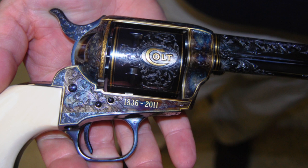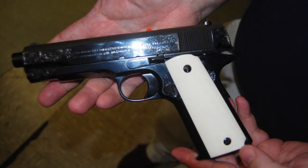They have a lot of other really cool guns in there. This is a 1911, obviously, with a lot of full engraving on it. Again, royal blue, ivory grips. Wow. Yeah. Cool. They can send us one of each.